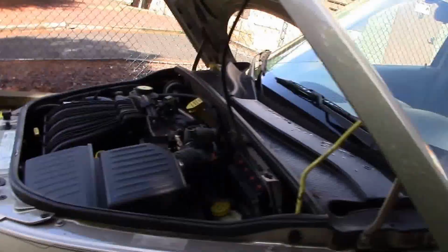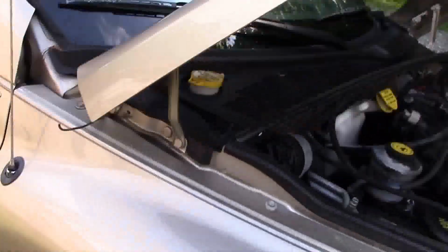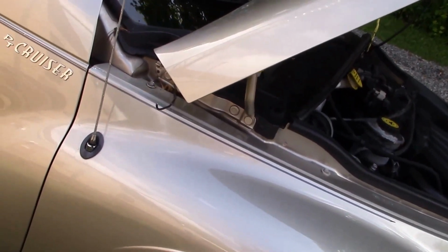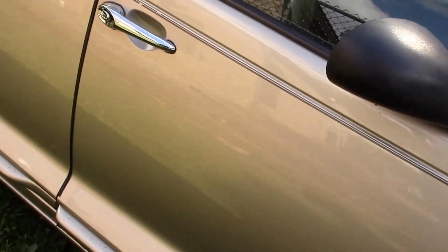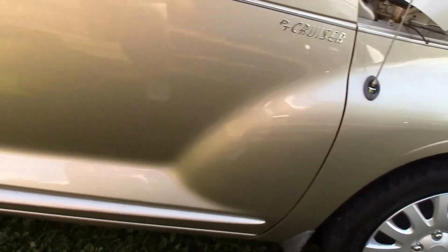Okay, let me come back around this side so I can get back into my groove here. I just hate giving out bad information. Okay, right front fender. No nicks, no dings, no scratches, no rust. This is your right front door, which is, obviously, your right front passenger door. No nicks, no dings, no scratches, no rust.